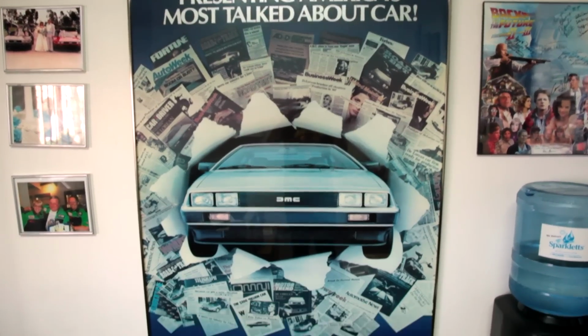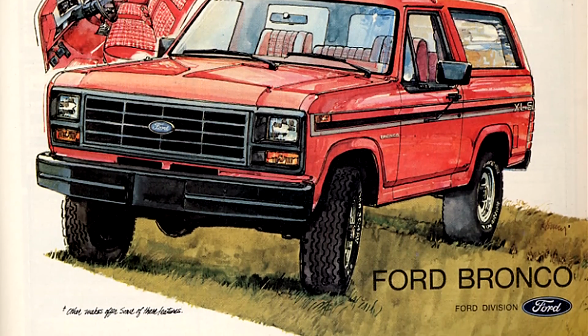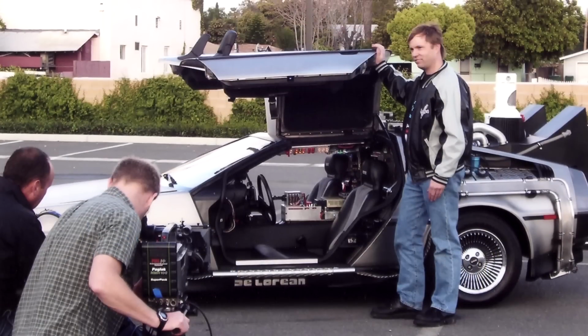I've always been a fan of the car, even before Back to the Future. When I first saw one, I was with my dad. He was buying a Ford Bronco at a Ford dealership, and they also sold DeLoreans. So I was going, this is great. Dad, buy this. Of course he didn't. He bought a Bronco. Bummer. I found a time in my life about 12 years ago where I could afford one. I fixed one up and made one nice, and kind of gave me the bug.